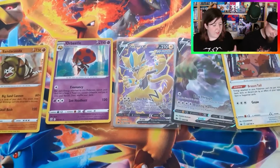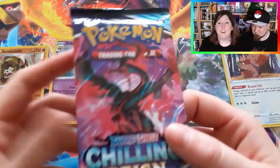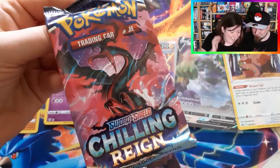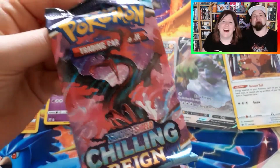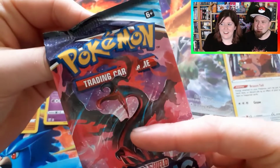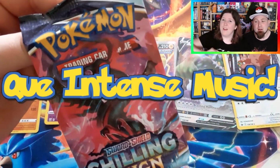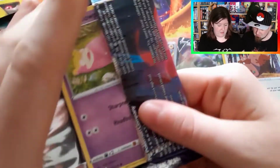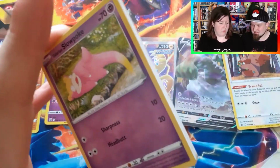Oh. Sorry. Battle style. She let me down. Well, that's still a more pack of Moltres. That's still a more pack of Chilling Rain. We'll see what happens with this. Right. As it's the last pack and John's favorite Galarian Bird, time for the cue. Cue that intense music.